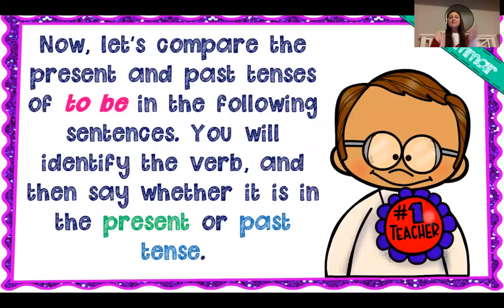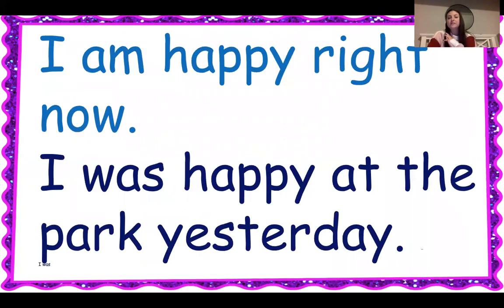All right, now let's compare present tense and past tense of to be in the following sentences. You're going to identify the verb and then say whether it is in the present tense or the past tense. We'll do the first one together. I am happy right now. The verb in the first sentence is am, and it is in the present tense, and we can see this because it says right now. Next one, I was happy at the park yesterday.